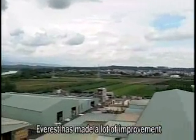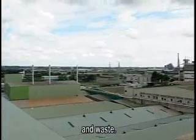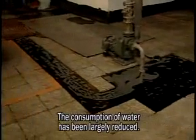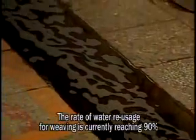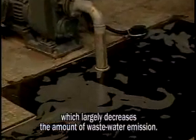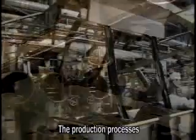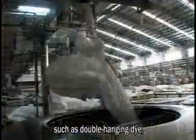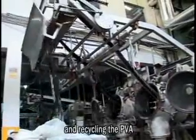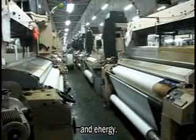Everest has made a lot of improvement in water, energy, production process, and waste. The consumption of water has been largely reduced. The rate of water reusage for weaving is currently reaching 90%, which largely decreases the amount of wastewater emission. The production processes, such as double hanging dye, hydroextractor as a substitute for a dryer, and recycling the PVA saves a lot of water, dyeing chemicals, and energy.